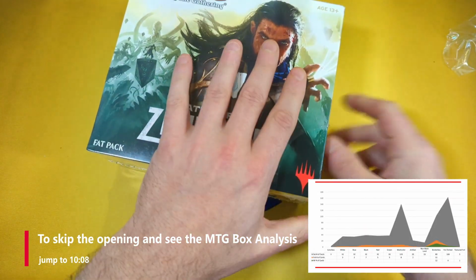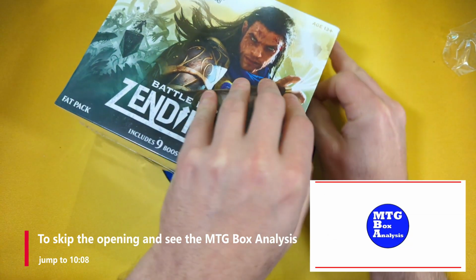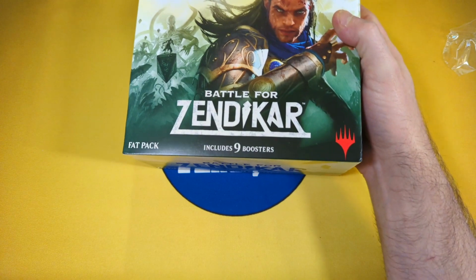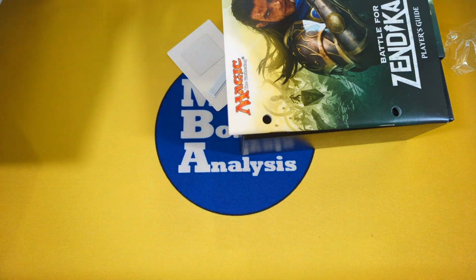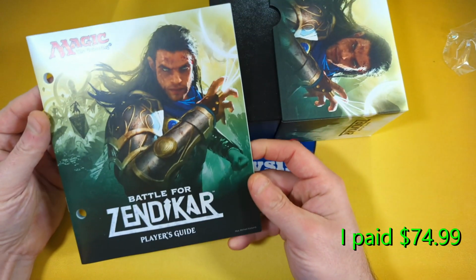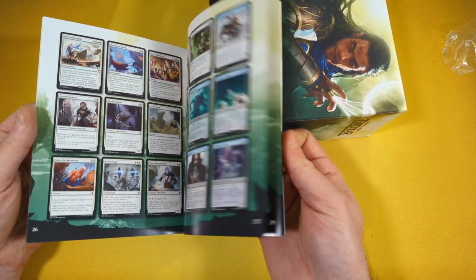It's just a way to kind of sample this set. This is a little bit more of an expensive fat pack compared to some of the others. Most of them run between $40 and $50. This one was closer to $80. So we've got a little theft thing there. So we do get our book. So this does list all of the cards.